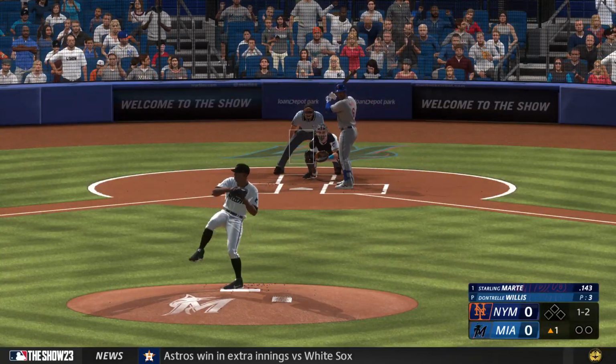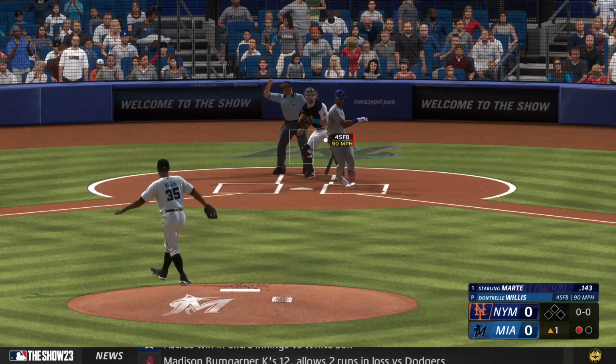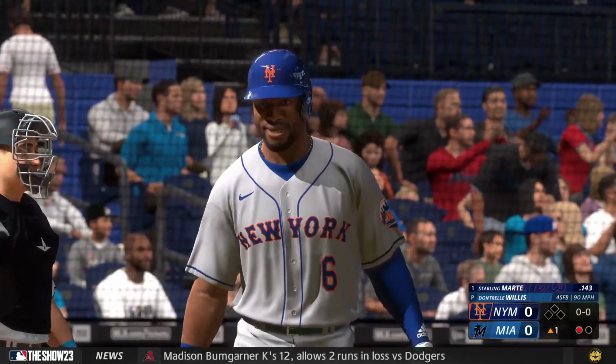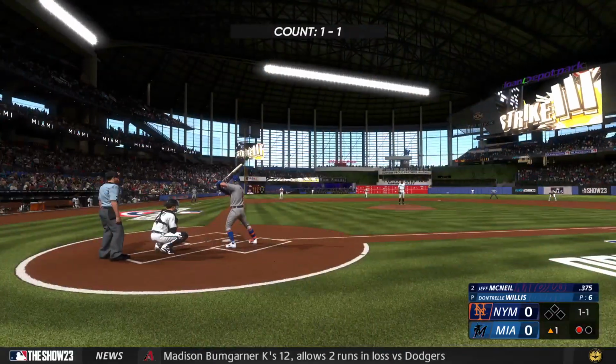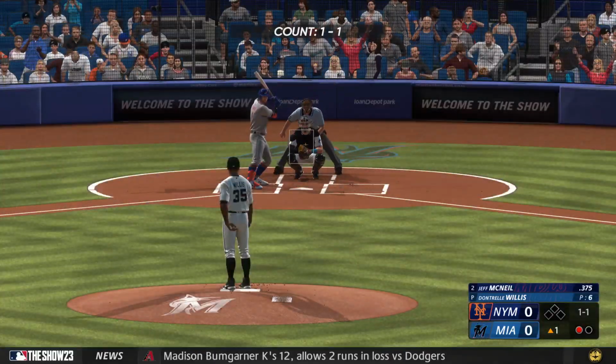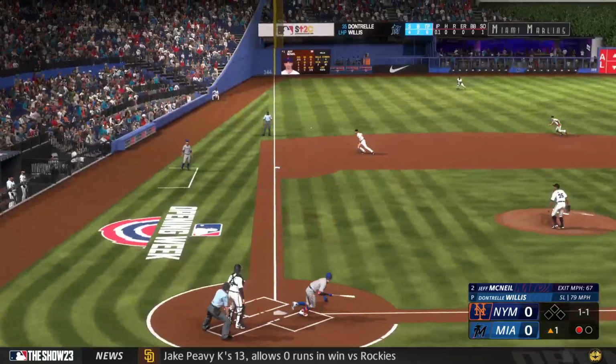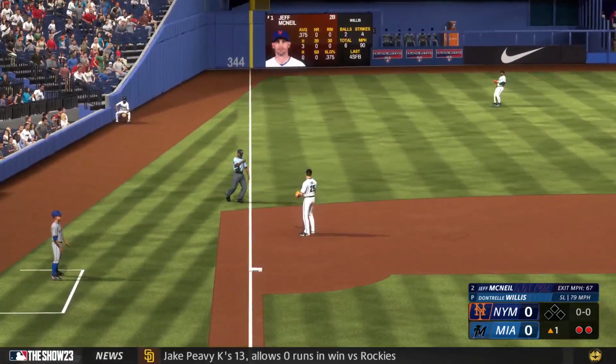One-two now. And he chases that one. One gone here. Jeff McNeil stands in, 3 for 8 in the series coming in. The other way. He's got it. And there's 2 away.